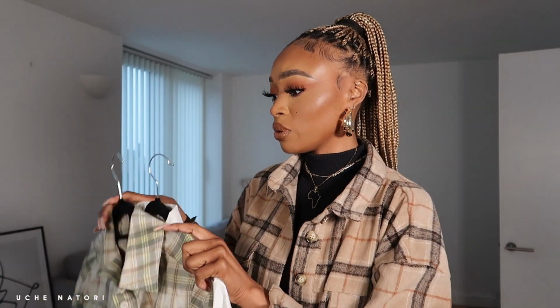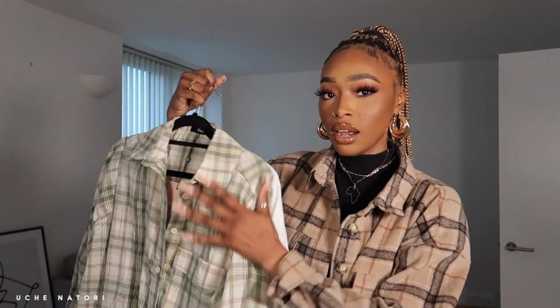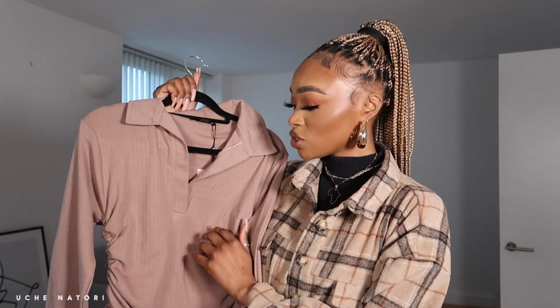So the mint joggers and also these. These are definitely a standout for me. Love these. Next we've got this. I would describe this colour as like mink.